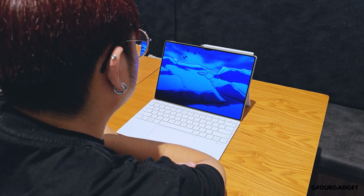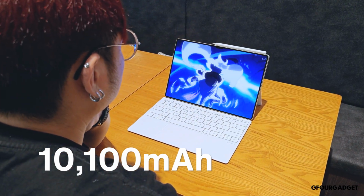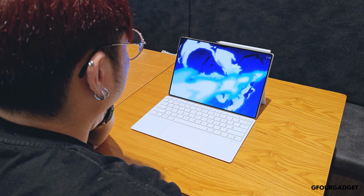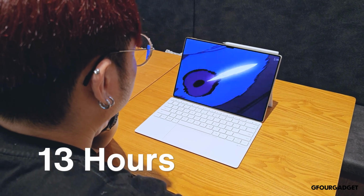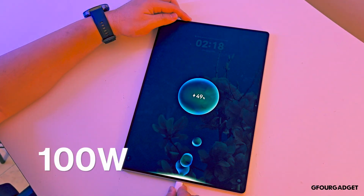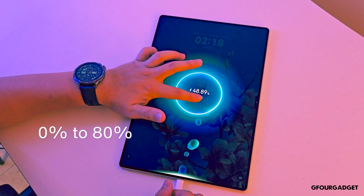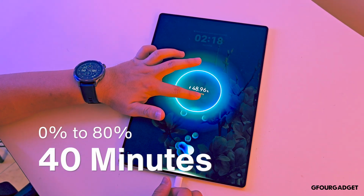To sustain all this power, it comes with a large 10,100 mAh battery, which Huawei claims can last up to 13 hours on local video playback. When the battery is drained, the 100-watt charger included in the box can refill it from 0 to 80% in just 40 minutes. Next, let's dive into the display, which I think is the most crucial part in any tablets.